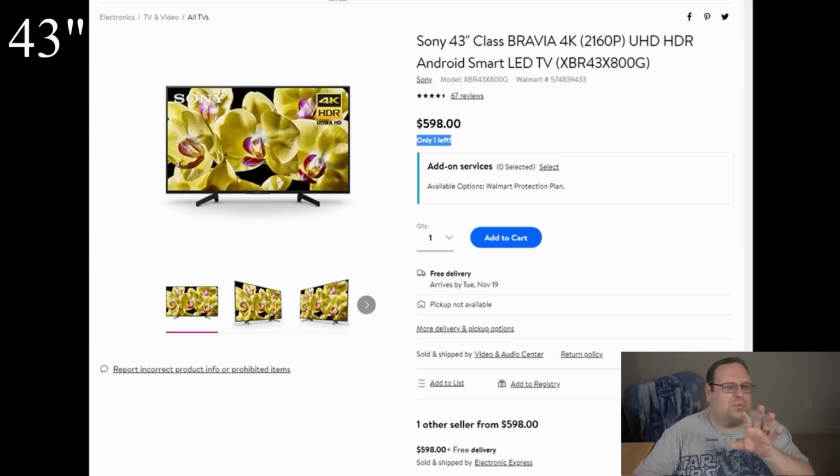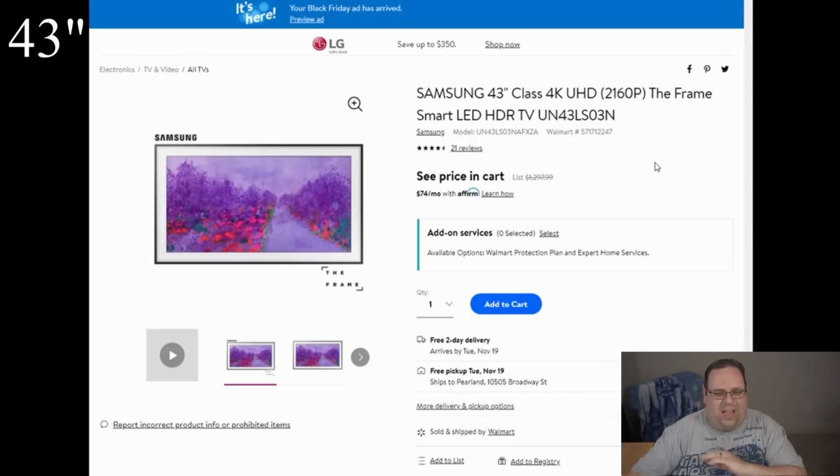And then last but not least, I thought this one would be a little bit fun. If you've ever wanted a TV to look like a work of art, then this is the TV for you. This is the Frame TV. It's saying see price in cart. When I clicked on it, it said $749.99. You can buy this right now over at Walmart, and it's a really unique TV. When you're not using it, you can use it like an art frame. So it's kind of like a ninja TV.